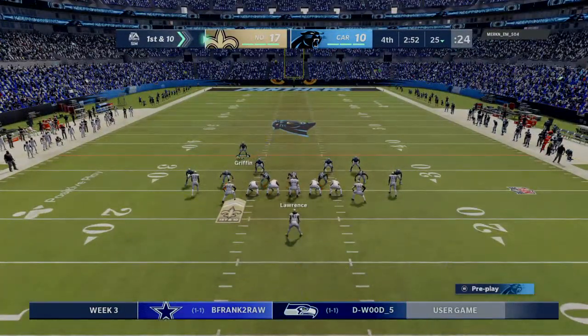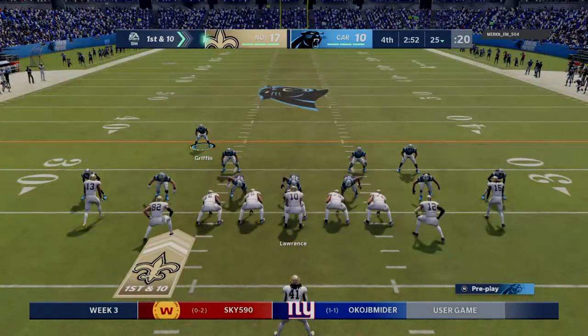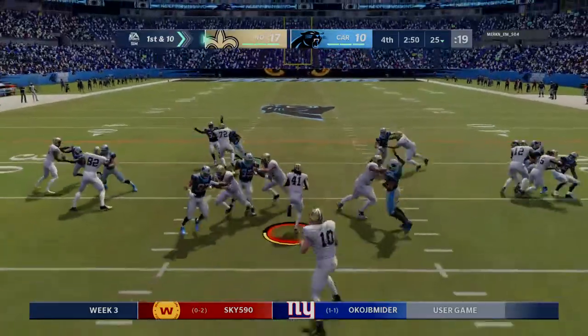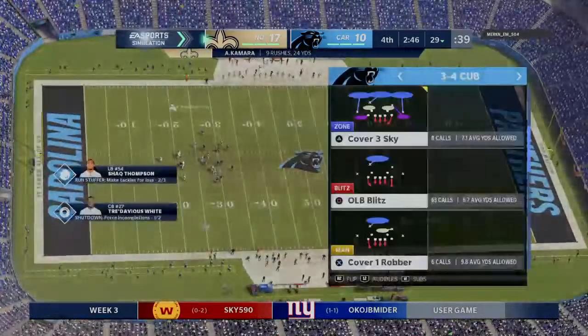Their lead back down to 1 score after the field goal a moment ago, so they'll be looking to string together a few first downs, likely on the ground as they begin 1st and 10. And from the 25, they work this to the 29, a gain of 4.